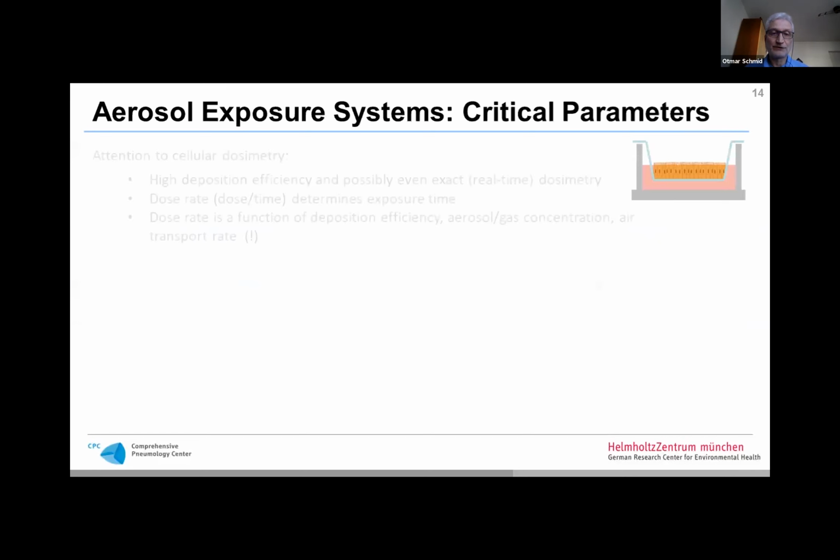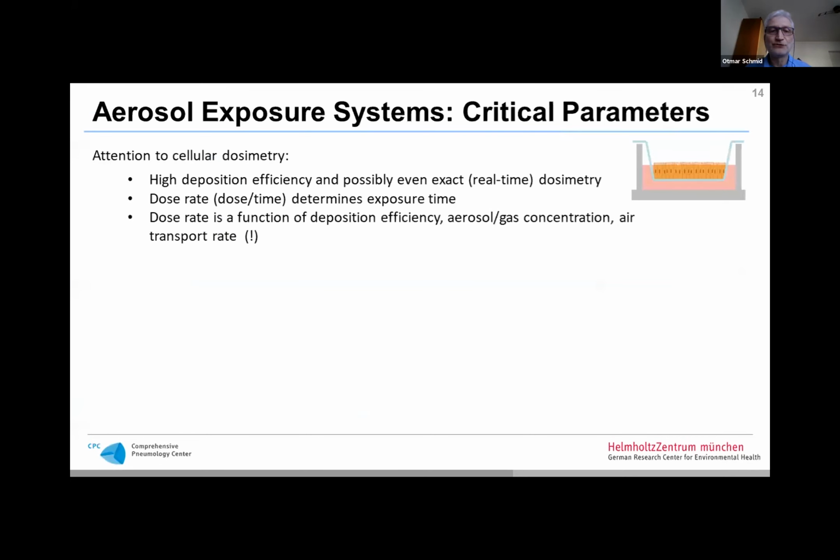Aerosol exposure. So here is the air-liquid interface system. What do we need to look for? As I just said, dosimetry is really important, the cellular dosimetry. So we want a high deposition efficiency and possibly even a real-time dosimetry tool to support that information.